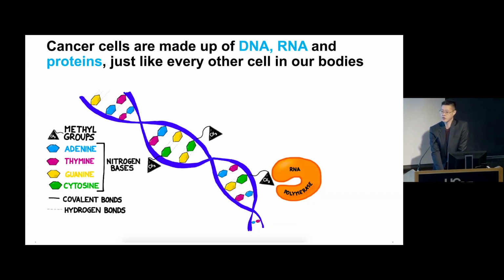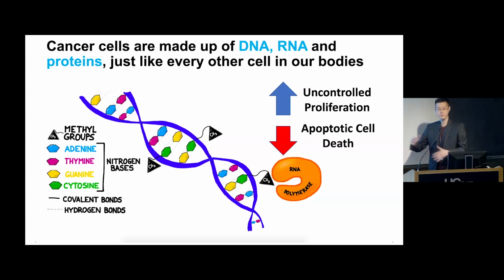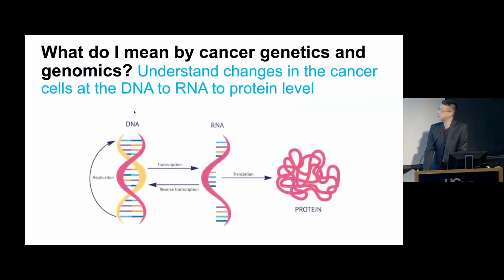The genes that encode for proteins that, for example, might be important in proliferation might get turned on too high, and so the cells continue to proliferate out of control. At the same time, we also know there are genes that stop cells from proliferating, that make them die in our bodies, and those genes might be turned down too low. So what we're trying to do is understand what the changes in the cancer cells are at the DNA level, at the messenger RNA level, and at the protein level, to figure out how to best treat and understand the progression of prostate cancer. That's what I mean by understanding cancer genetics and cancer genomics.